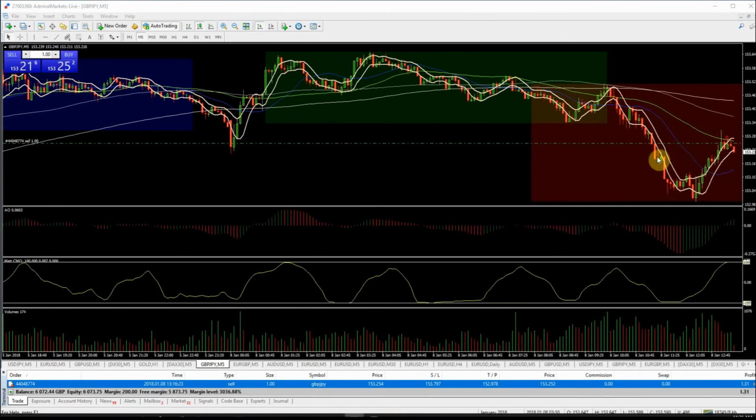Okay, it's Matt back here. We took our exit of the pound yen round about here. It came off quite a bit more. It had a good run down. I actually scalped a little long off it from down here on another account, my scalping account, but I've seen another setup and it's to go short again from here.